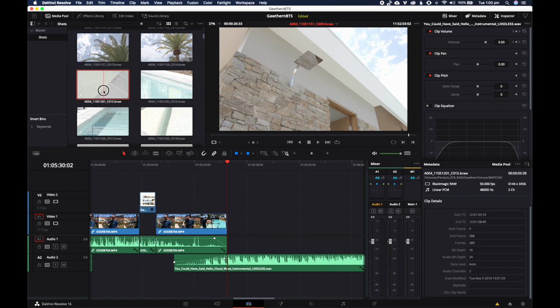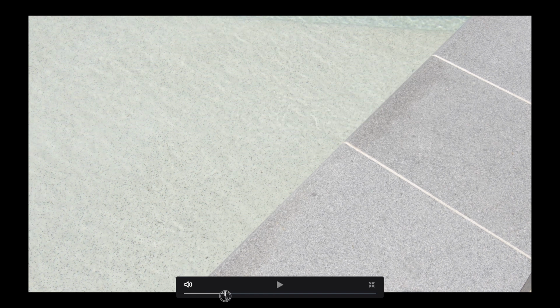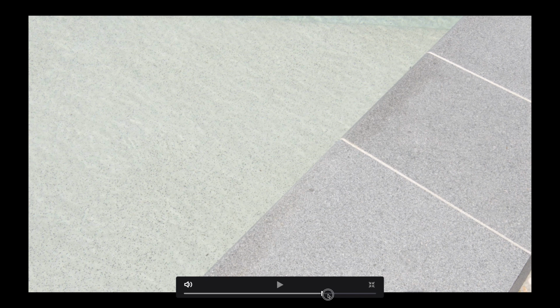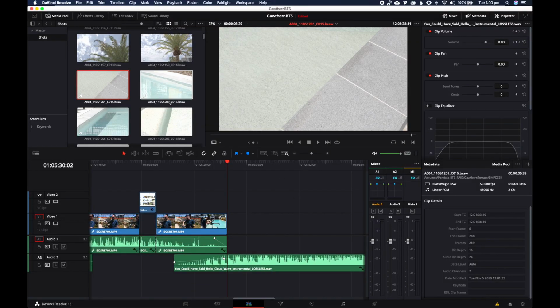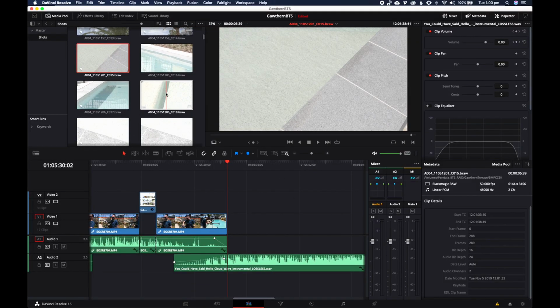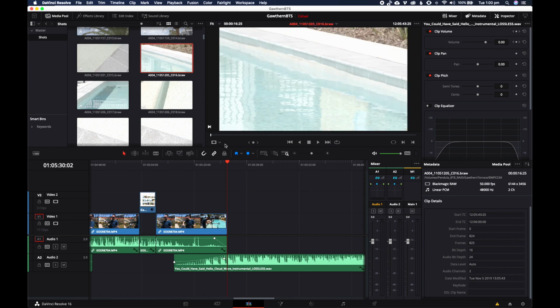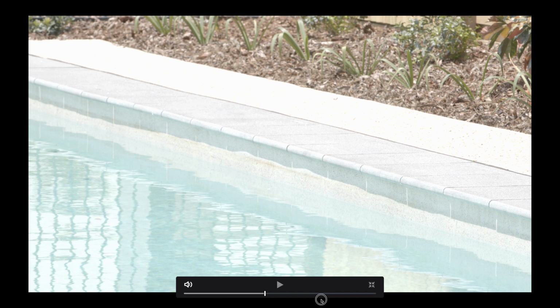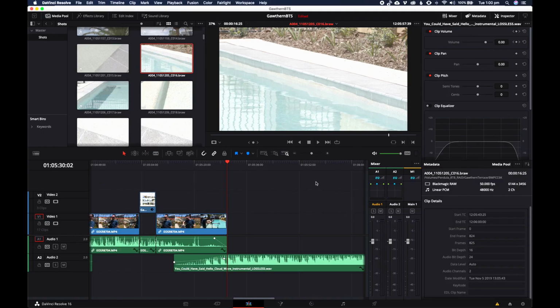Then we come down to some of these shots here, where we built some really small detail elements of the pool area. And this is where I was having a bit of trouble creatively, just getting something that I felt worked.